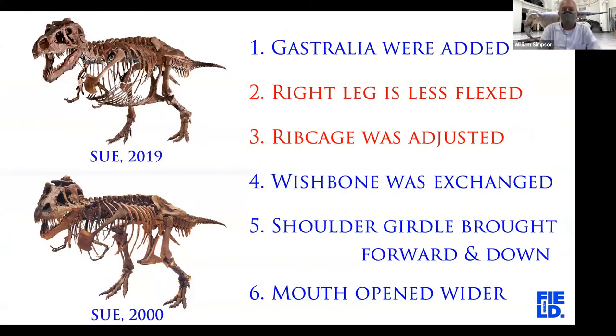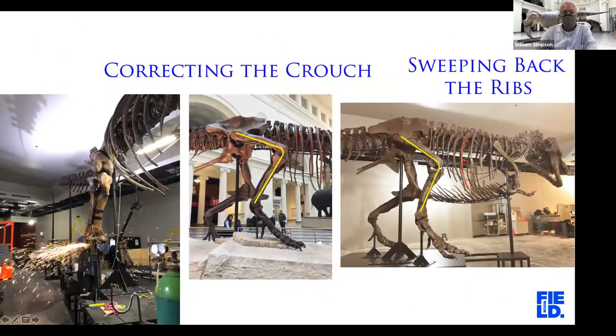And then the next two changes that we made to the mount are related to one another. When we first mounted Sue, we decided that we had it crouching too much. And so by bending the right leg so much, it sort of elevated the knee and it was sort of too close to the rib cage. But also the ribs were probably mounted in too barrel chested a fashion. So we cut apart the right leg and straightened it out a bit, as you can see here.